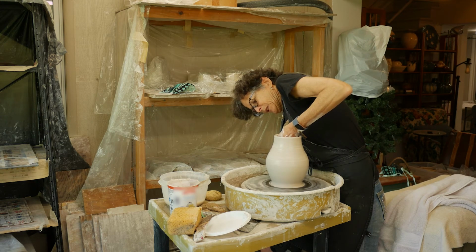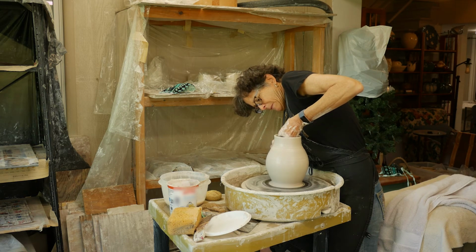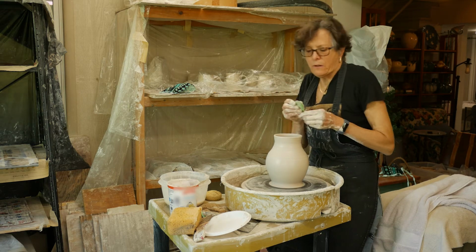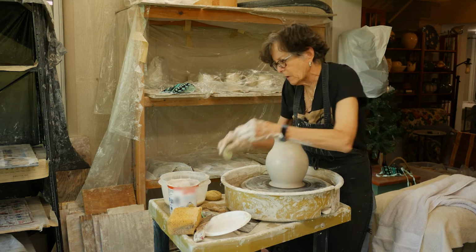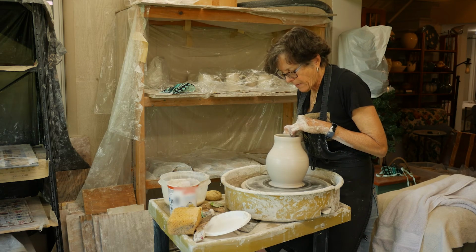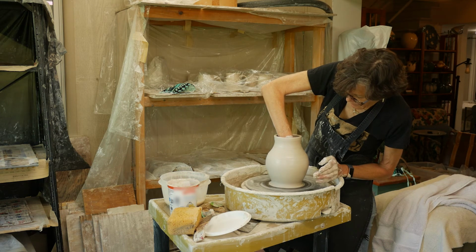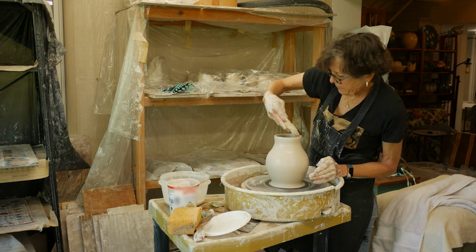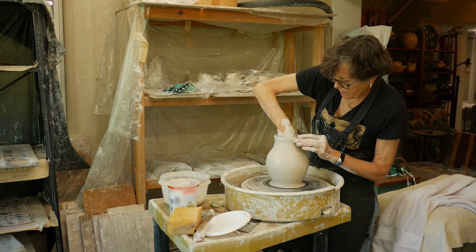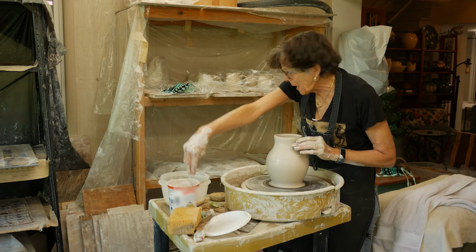Now I'm just completely smoothing this and doing the final shaping. And I'll just narrow it down. I'm going to narrow the mouth down a little bit more. And then do a little trimming right on the wheel. And then leave it to dry. So I'm trying to get all the water out of the bottom, because that can cause cracking, which you don't ever want in a pot.